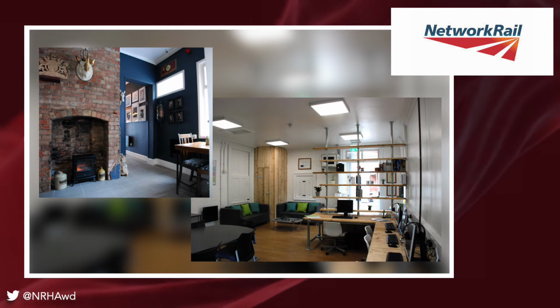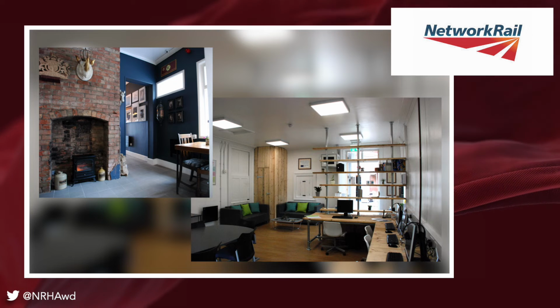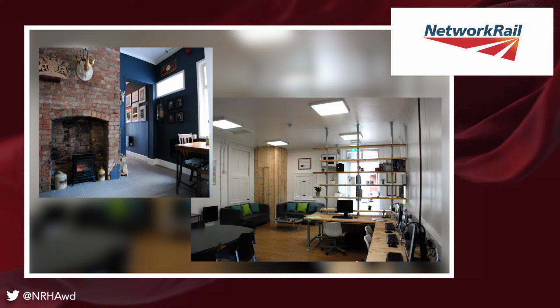This project has resulted in a previously unmanned station with unloved buildings being effectively brought back to life. There is a vitality to it, with the added bonus that a presence on the station aids the security.